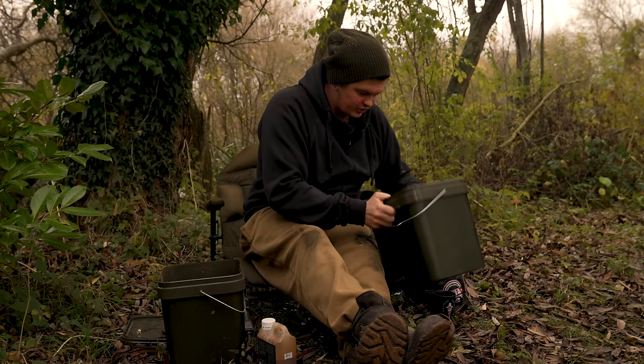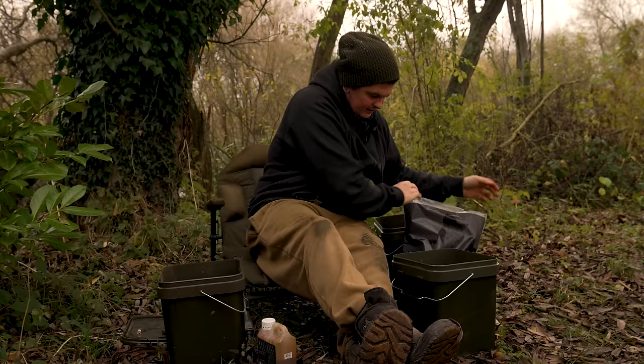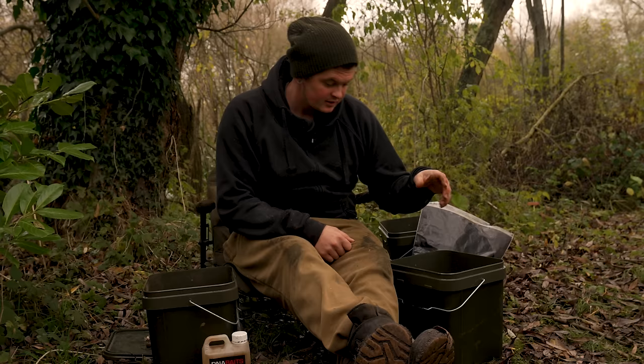That's looking still a little bit wet. So I'll do the same again. A little bit more, again, just small amounts, little and often. Shake it round. Yeah, that's looking perfect, that. Nice, looks like a fairly dry mix. You've got a little bit of that natural element in there, a little bit of the pellet, the boilies, just got a real variety of mixes. And that's pretty much it, really. So that's the mix that I've been using on this trip.